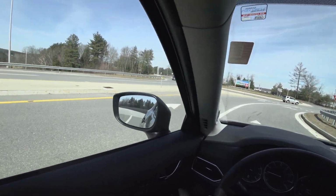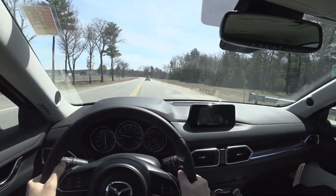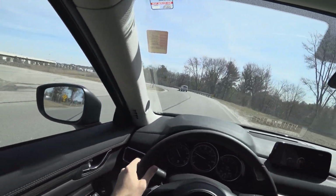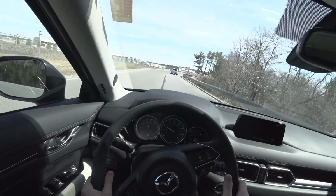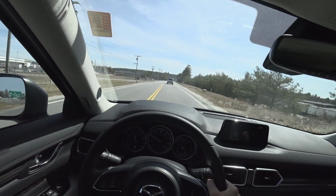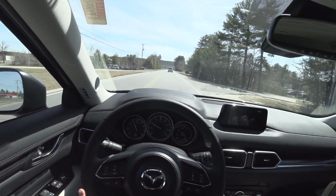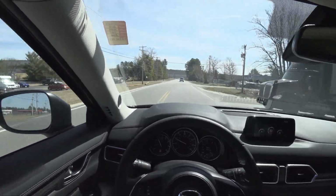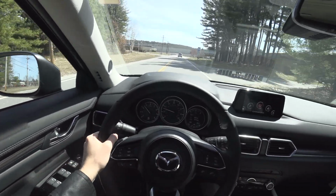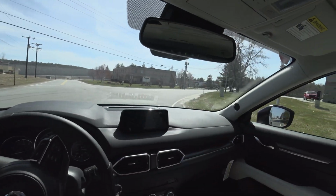Put it into sport mode, see what that does. Sport mode keeps the revs up a little bit more. And you'll see on deceleration, it will downshift for you. Or maybe not. Maybe under more aggressive braking.